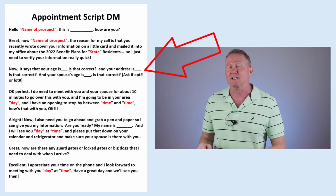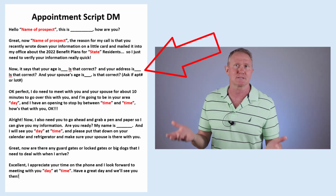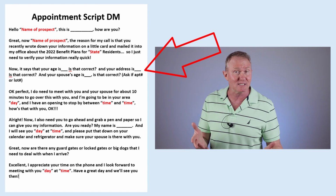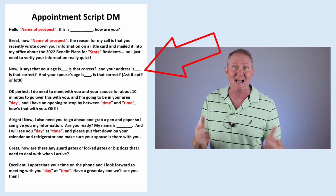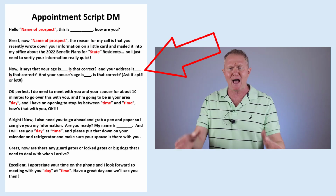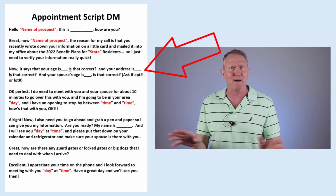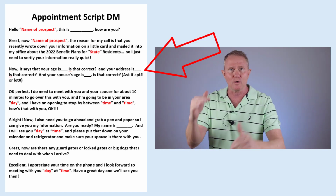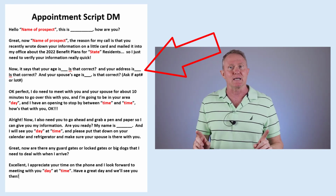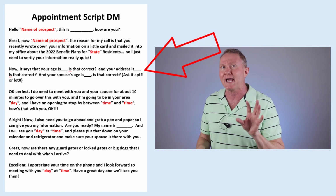Now, on the card, it does say that your age is 66. Is that correct? And your address is 321 Main Street. Is that correct? And your spouse here, it doesn't say anything about a spouse. Is it just for you, or are you married? Okay, great. Now, one last thing. Is there an apartment number or a lot number?